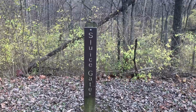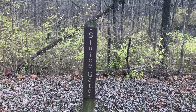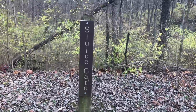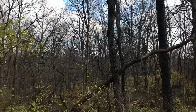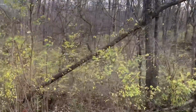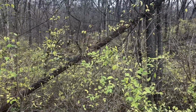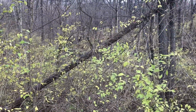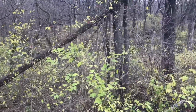Here's another sign. I'm going to butcher the pronunciation, but Sluice Gate, maybe? But you get an overview of the area. I'm assuming at some point there was a gate to get down to one of the canal locks or something, probably for the laborers.